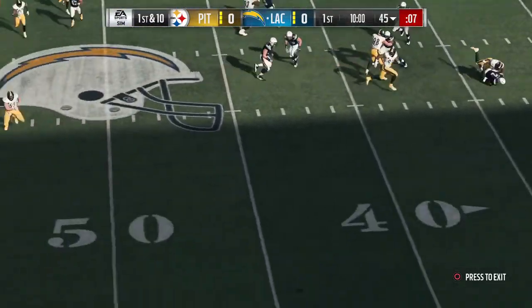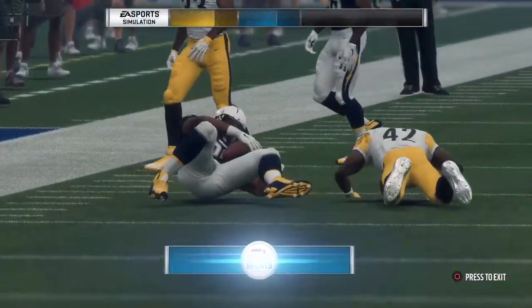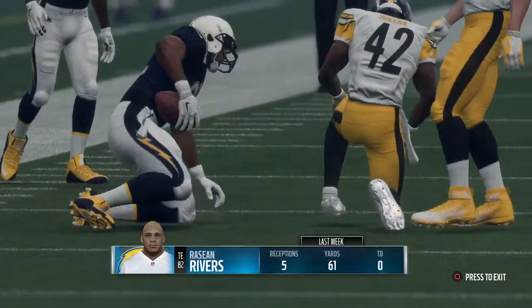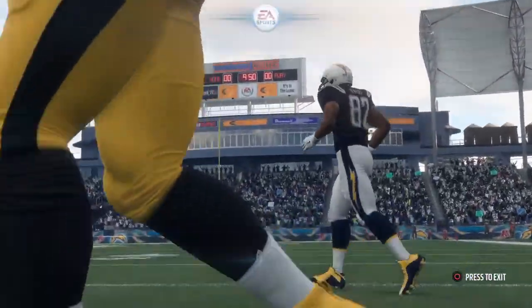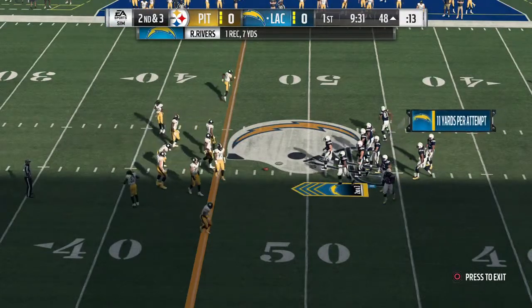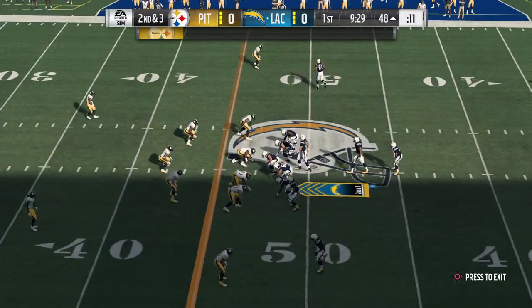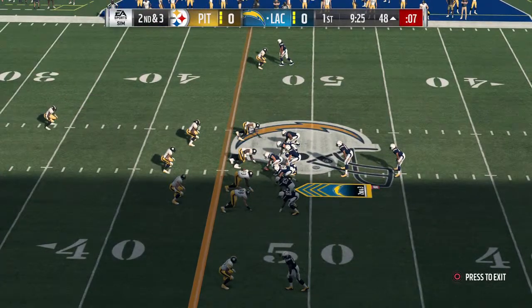To throw. It's a short one here, complete to his tight end. And he'll be brought down at the 48-yard line. The numbers for him from a week ago: 5 catches, 61 yards. And I'd certainly expect them to use him quite a bit because he runs excellent routes, has good hands, and knows how to get open.